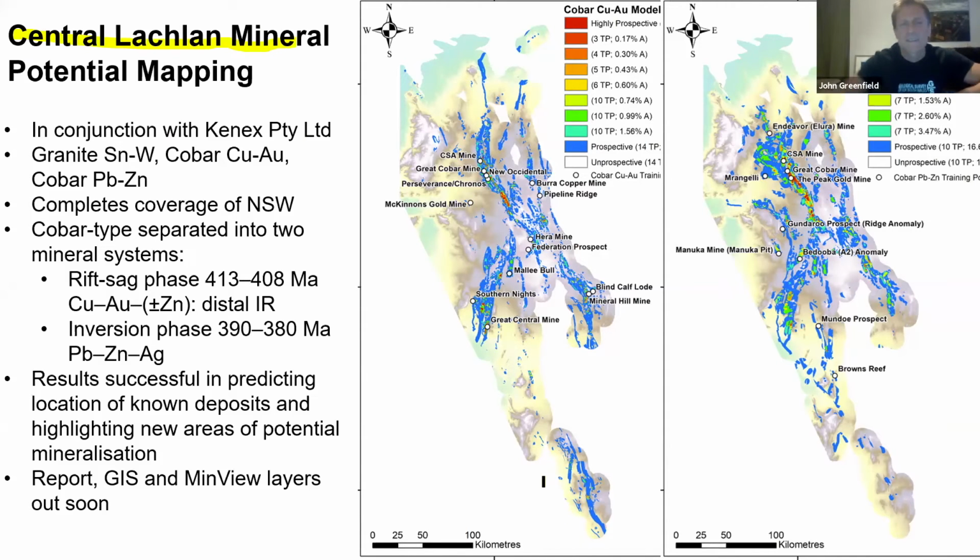I showed you before the tin tungsten system, but thanks to the work of the mineral systems team, they're able to also recognise these 2 events where you've got a copper gold dominant event and a lead zinc dominant event. And so with a rift sag phase of the Cobar Basin at around this time frame, with a lot of mineralisation coming in, copper gold dominant, and with a lot of magmatic tenor, so magmatic fluids, whereas this Tabarabran inversion phase, you're seeing a lot of mobilisation of lead, zinc, silver into these faults.